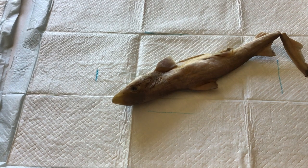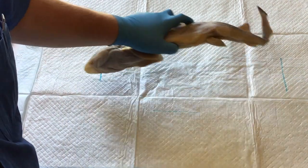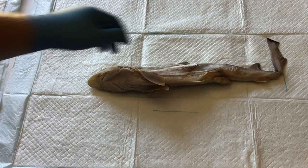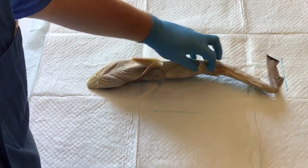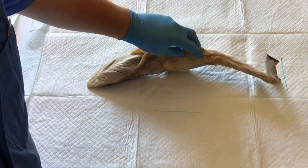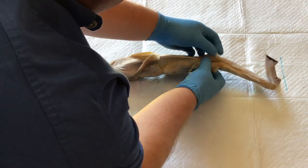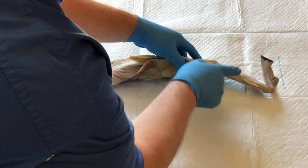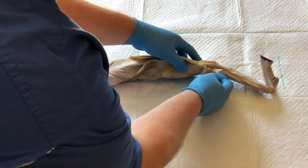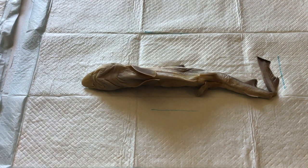Now, as you can see, this is a preserved shark. It's not in the absolute greatest of conditions. Some of you are going to be wondering if this is a male or a female. This happens to be a female. You can tell that by looking at these fins here. If these were more pointed, right in the center here, and a little bit thicker, it would be considered a male. They have little claspers that grab onto the female when they are mating.